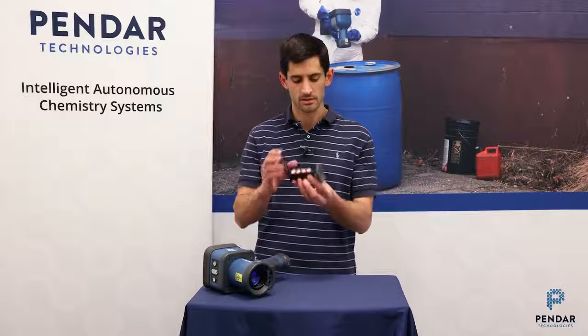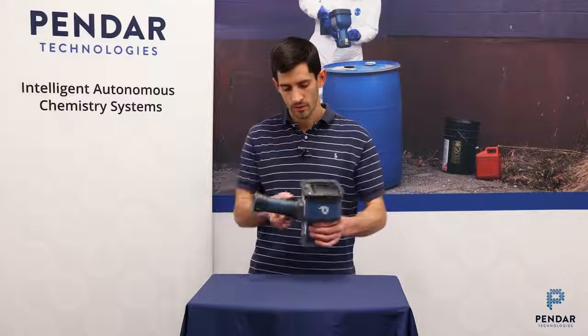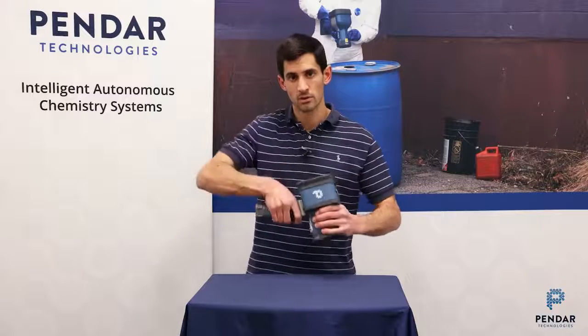To reinsert, close the cartridge door and insert the cartridge. The Pendar X10 handle is also removable for ease of transport.